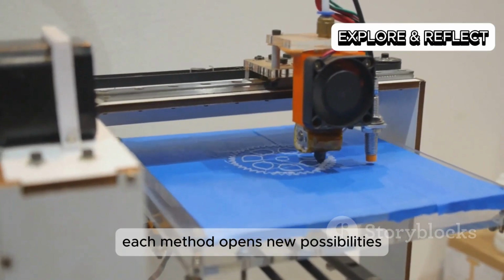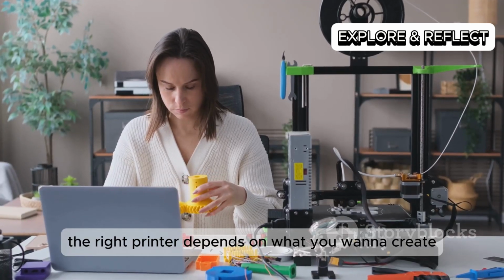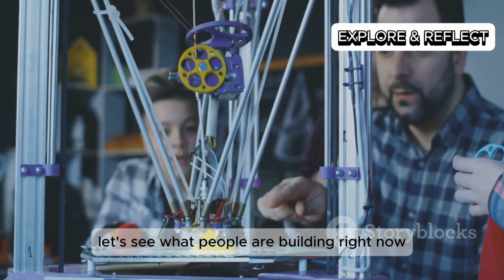Each method opens new possibilities, from home gadgets to rocket engines. The right printer depends on what you want to create. Let's see what people are building right now.